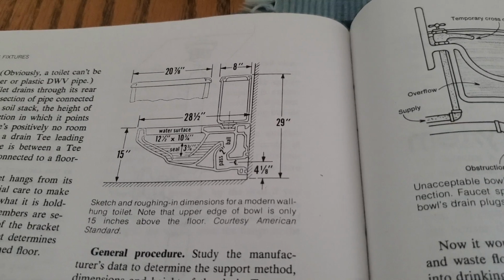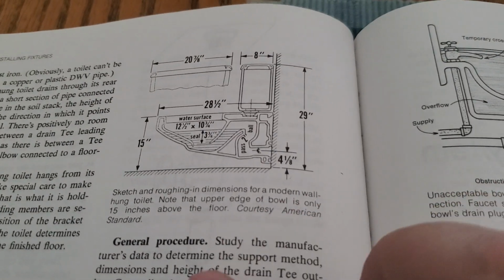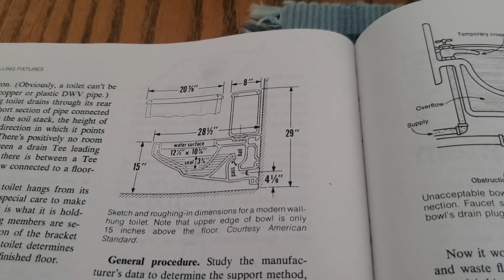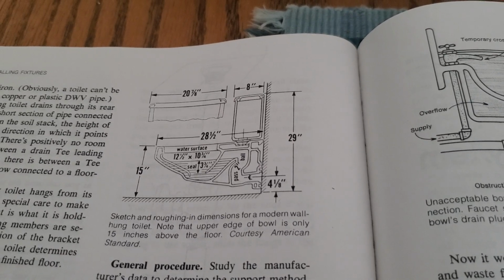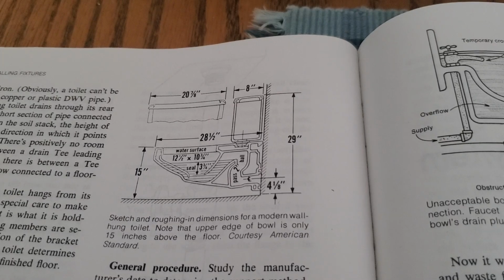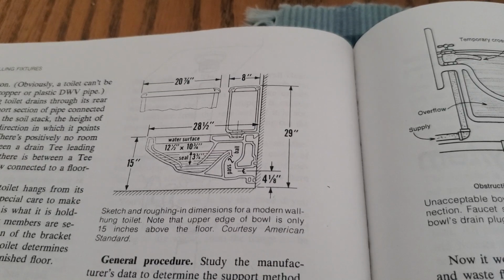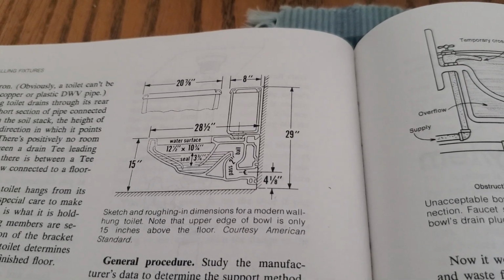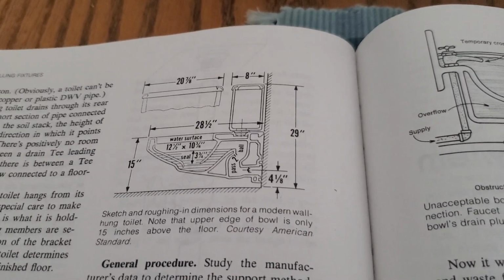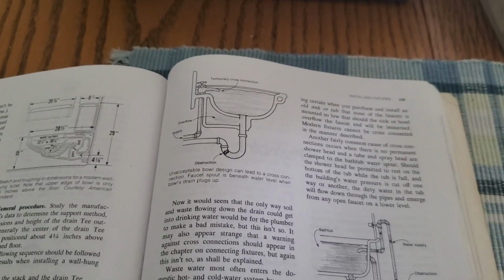I'm pretty sure, and it says this courtesy of American Standard, I'm pretty sure that's a cross-section of, well, I thought it was a Norwall, but it might be a Glenwall. I'm just looking at that 28.5. I'm thinking a Norwall might be a little more compact than that. If so, then it's a Glenwall. But either way, that's pretty cool. It's the first cross-section I ever saw of a wall-hung toilet.